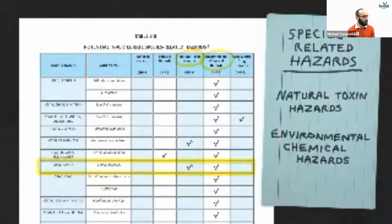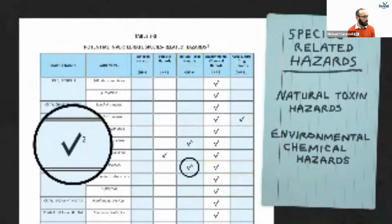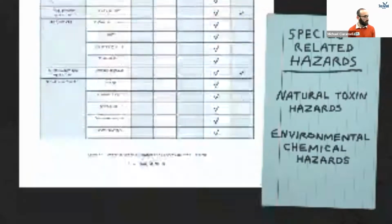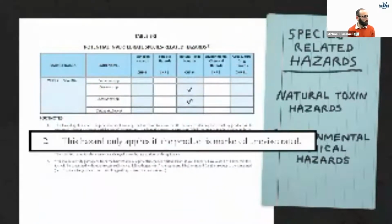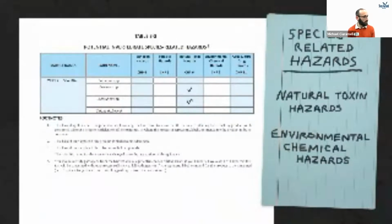There is one last important thing to note when reading these tables. Note the superscript 2 on the first check in the Natural Toxins Hazard column. If we turn to the end of the table and read footnote number 2, we see that this hazard only applies if the product is marketed uneviscerated. Since we are only selling the claws, we can use this footnote to justify removing the natural toxins hazard from our list of concerns.